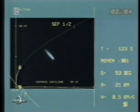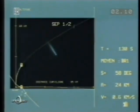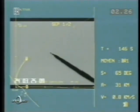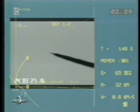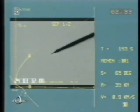Right, we have superimposed on our screen not only the picture of the launcher rising, seen through an optical camera in fact. We have the curve, the nominal curve, and the actual position of our launcher, and the corresponding figures on the right-hand side. Yes, and on the right-hand side at the top is the elapsed time. It's now 137 seconds. We are using the Breton 1 radar to track the launcher. The SEC azimuth on which the radar is seeing it. We have an altitude of 33 kilometers already, and we have reached 0.9 kilometers per second.